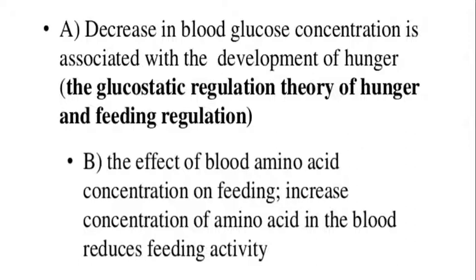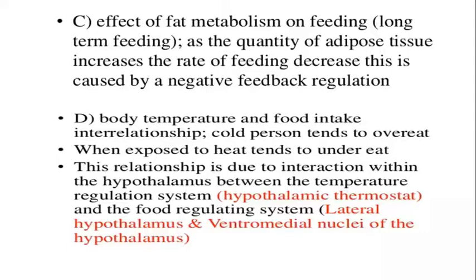An increase in the concentration of amino acids is going to reduce feeding activity, because it would mean that you've eaten enough, you have a lot of amino acids in circulation, you already have enough energy levels, so you don't need to eat again. So with an increase in amino acids, the hunger center is going to be inhibited, the satiety center is going to be stimulated. We also have an effect on fat metabolism.